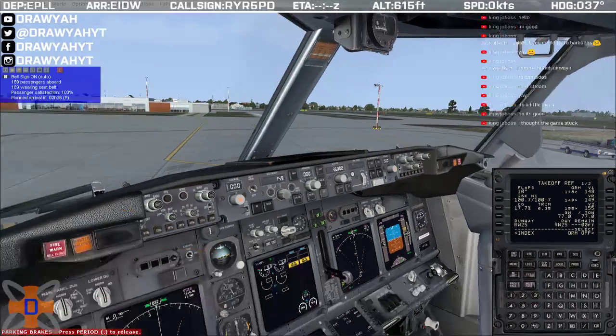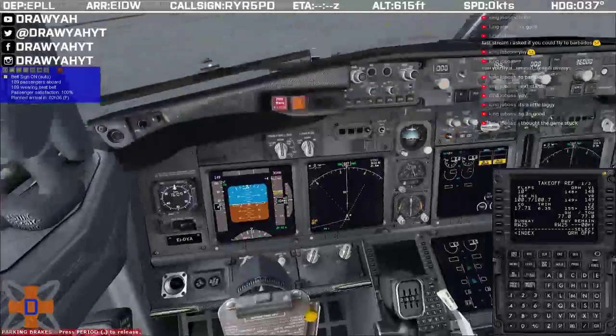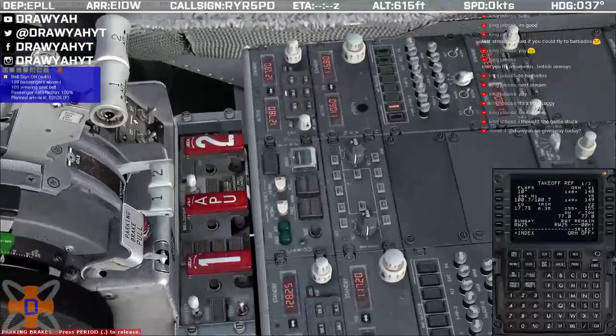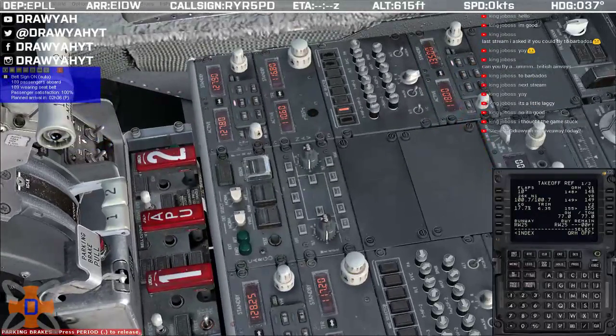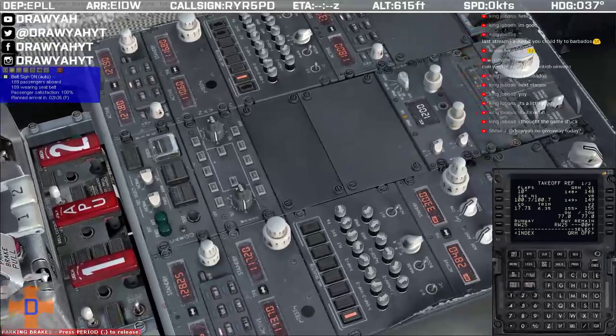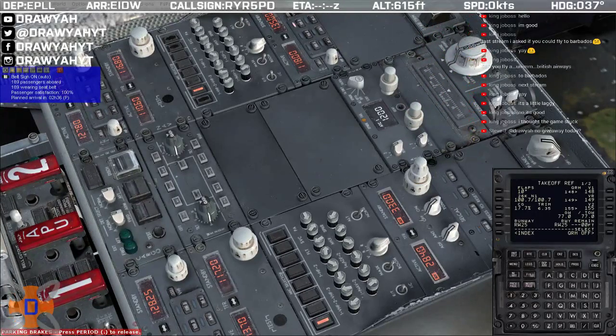I thought the game stuck. Nope, it's just a phone call. I did say I need to answer that, so I do apologise for any confusion. No, not today, Steve. No giveaways today. To be fair, the giveaway on the channel isn't too often. The only reason I had one on Train Sim World was because Dovetail Games were just like, here's an extra key, go for it.